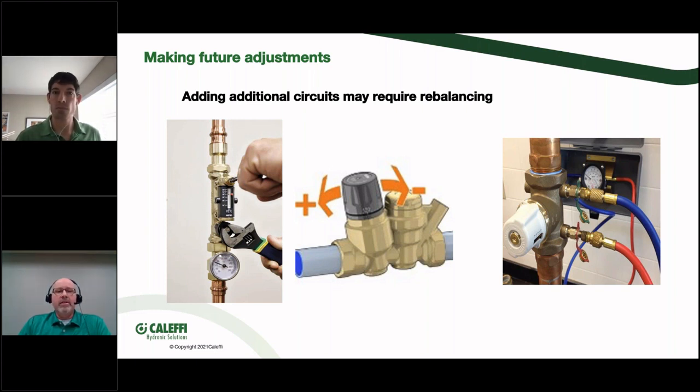You can pre-adjust it and set it before it's even installed. So as long as your piping system and pump is sized to be able to handle the additional circuit or addition, you won't have any issues there. When you get to the manual balancing valve, this is where it's going to be a little bit more challenging.